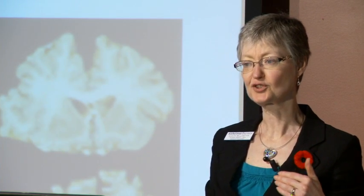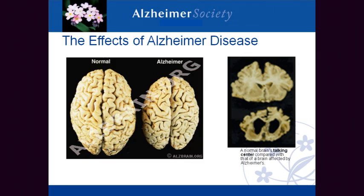Now I'm going to show you another picture. This again shows the brain atrophy, but from a different angle. It's looking down on top. I actually had somebody ask me once if that was a child's brain beside it. No, it just shows the percentage of shrinkage that can occur throughout a dementia process.